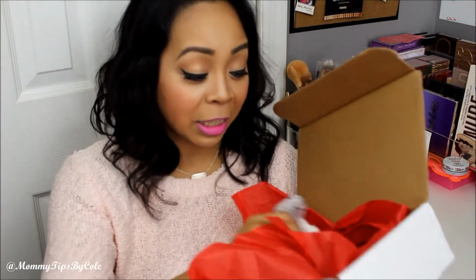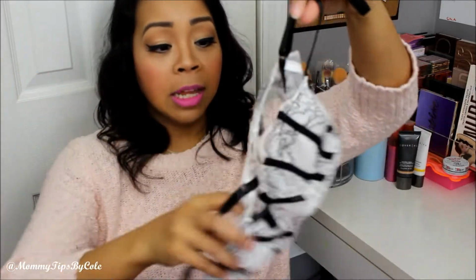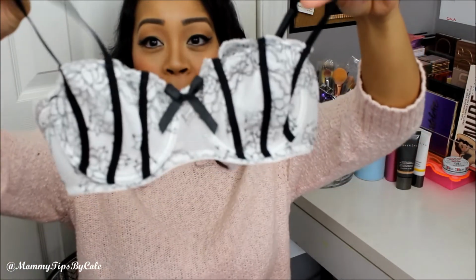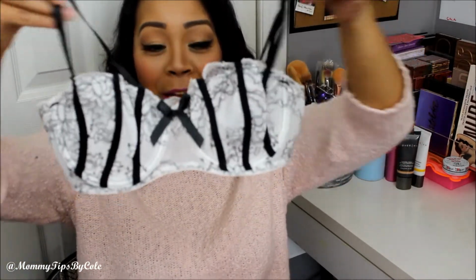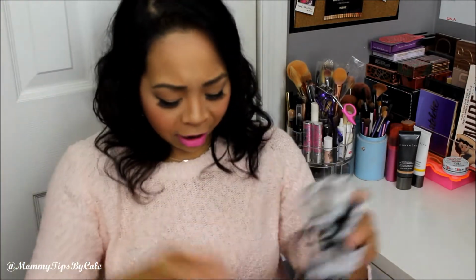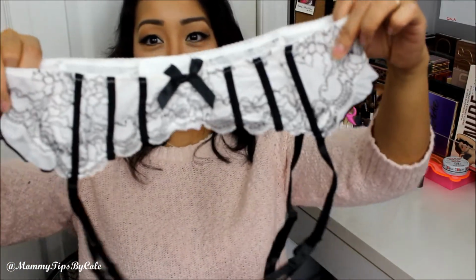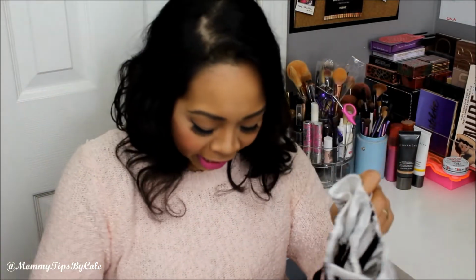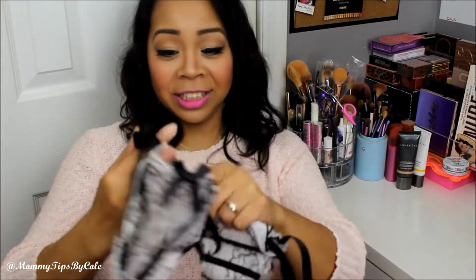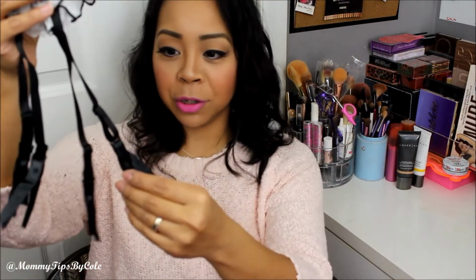I'm really excited because I see black and white, and I love black and white. Oh my gosh, this is so pretty. This pretty lace black and white bra with the bow in the middle. My battery's dying, I better hurry. And I'm not gonna say my size, but that's what I got. And with that, oh my gosh, never worn anything like this before. It's this, I don't even know, what do you call that? And then you wear it with this thong. And I think you have to clip this to your stockings.